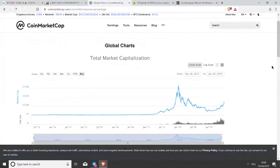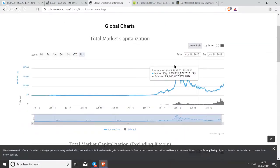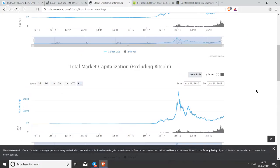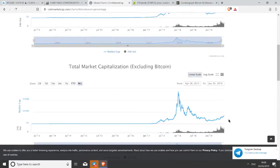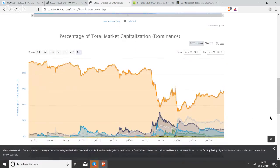To do so, we're going to need to jump over to the CoinMarketCap total market capitalization page. And here we are. You can see our total market cap pretty much follows the path of the Bitcoin price, as you would expect, knowing how dominant Bitcoin is in this market. Then you can see the total market capitalization excluding Bitcoin. Again, a similar pattern, with a similar spike and we're seeing it pick back up, but it's not exactly the same chart. The one that I really want to focus on here today is the percentage of total market capitalization dominance.